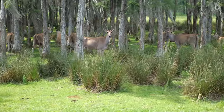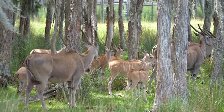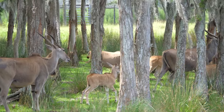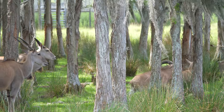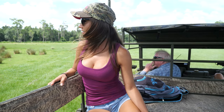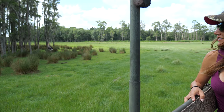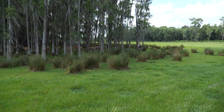The ostriches hang out with all the other animals. They seem like they get along. This group of eland doesn't know this truck, so there's six in that creche. One, two, three, four, five, six. Six babies in that nursery school. Aww. And both males and females, this is the biggest antelope in the world from Zimbabwe.